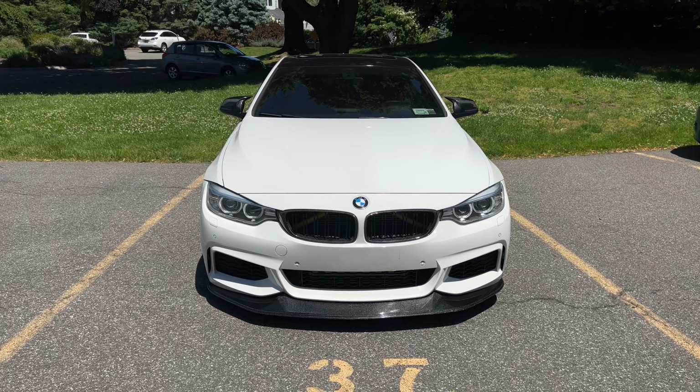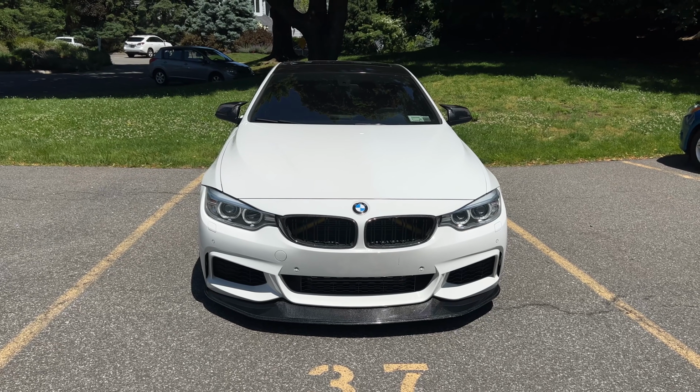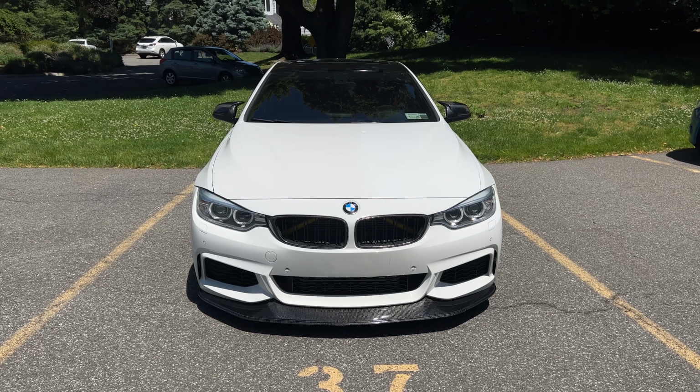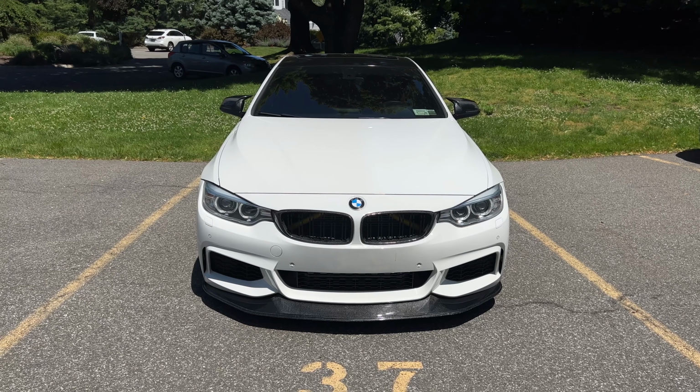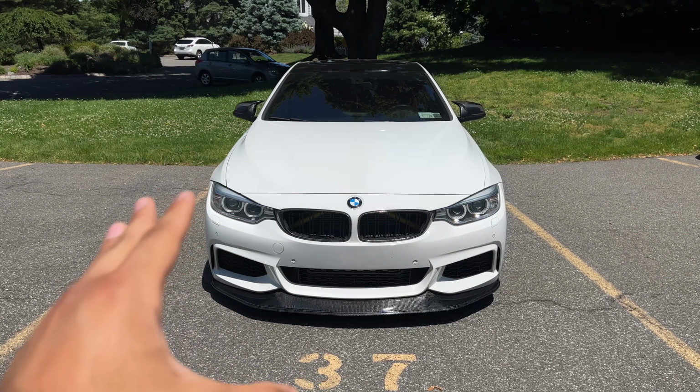Even at that point, 2018, this car is a 2015. I got this car for about, I want to say, 30K. I think M4s were going for at least 45 to 50, depending on how clean and the mileage on them. So spending another 20K on a car was obviously not the goal for me.